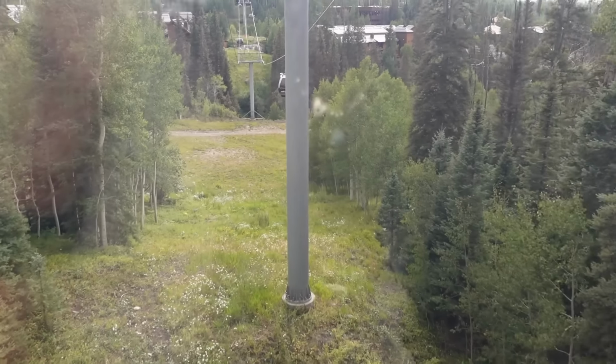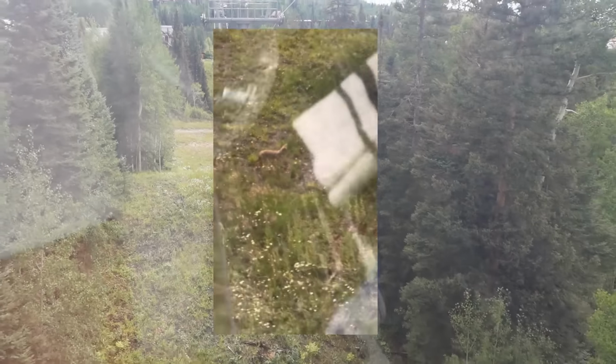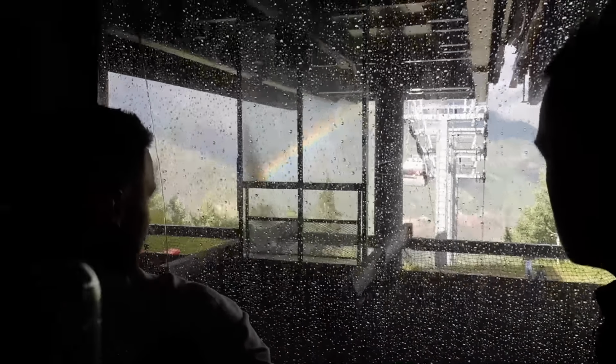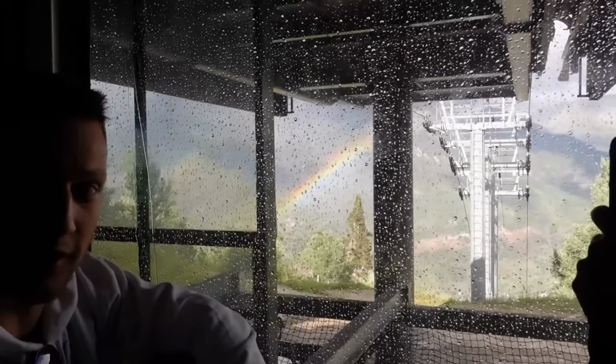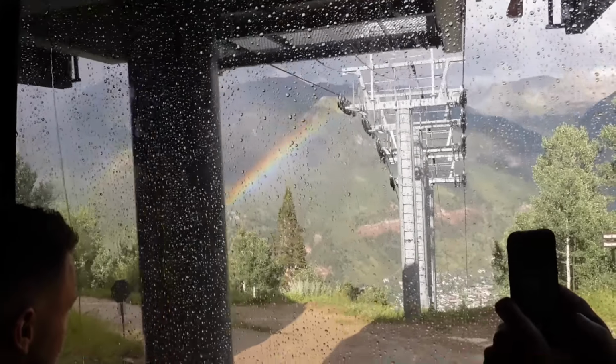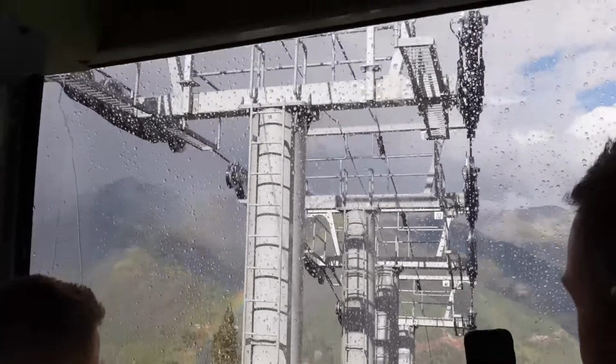We're on the gondola. It's so far away. Sorry, I couldn't get my camera out in time. But there is a coyote. It's so cool taking the gondola because you see so much wildlife. Guys, look at this rainbow. You can actually find out where the end is. The brightest rainbow I've ever seen. It's like right there. It's super intense. I've never been where the rainbow is. Right. That's so beautiful. There's two of them. There's actually two above it.